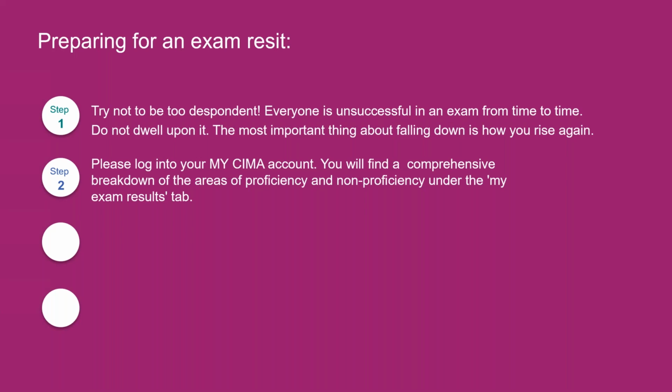One other point I'd make on here is that once you actually complete the exam and once the proficiencies and non-proficiencies are showing, if you'd like some help on going through that, deciphering it, etc., that is something that I can help you with as well afterwards.